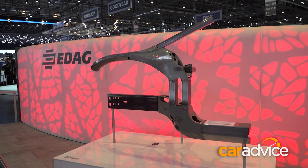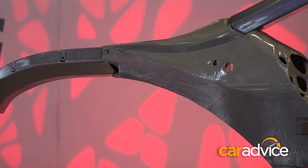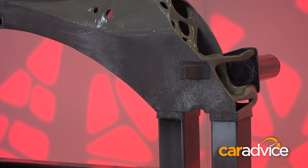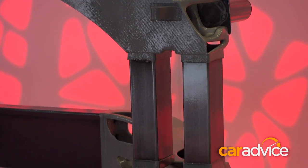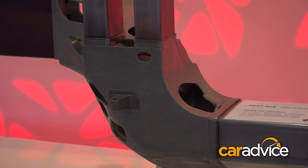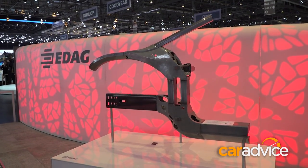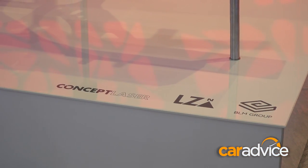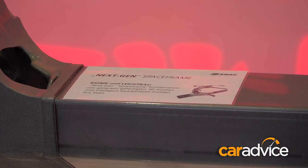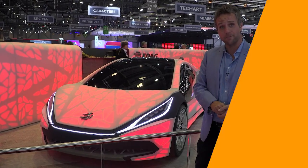Now, it's not just the outer skin of the EDAG concept that's clever. Underneath, the space frame is entirely 3D printed. It allows for a very flexible, very strong, customizable, easy to manufacture body that can be, well, I guess put together very quickly without a full machine shop. The frame you can see here has been done with a metal powder 3D printing process and is obviously very strong, very light, and very configurable. Something different as we look around the concept cars of Geneva.